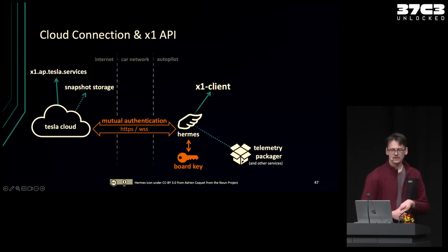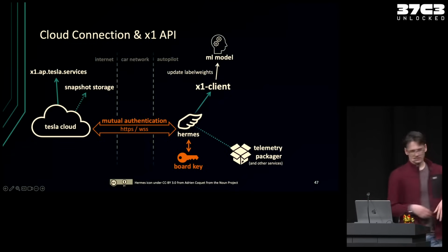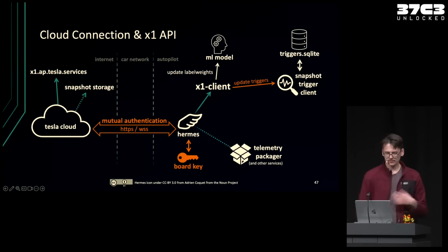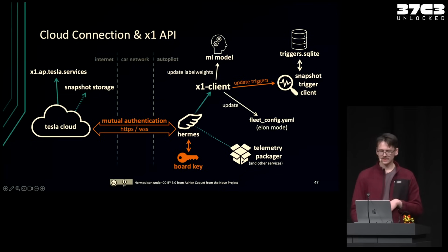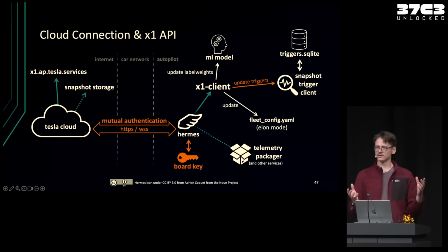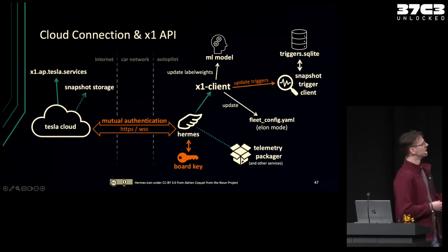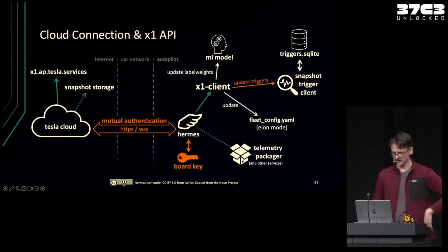Another system is the X1 connection, which seems to be responsible for Tesla's learning functionality on this board, because what the X1 client, for example, does is update label weights, which we assume is updating the machine learning models here. It can also update the triggers for the trigger mechanism we just looked at, and it can update something called the fleetconfig.yaml file, which also holds the infamous Elon mode. So in theory, this service should be able to enable or disable Elon mode on your Tesla.